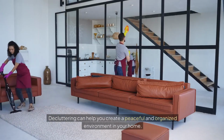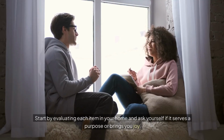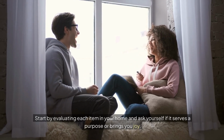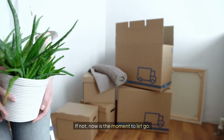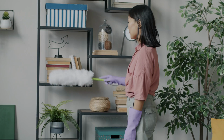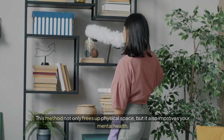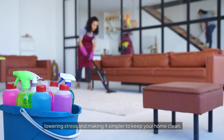Decluttering can help you create a peaceful and organized environment in your home. Start by evaluating each item in your home and ask yourself if it serves a purpose or brings you joy. If not, now is the moment to let go. This method not only frees up physical space, but it also improves your mental health, lowering stress and making it simpler to keep your home clean.